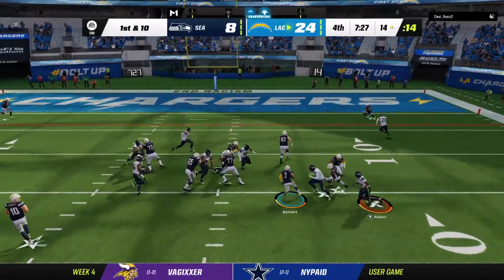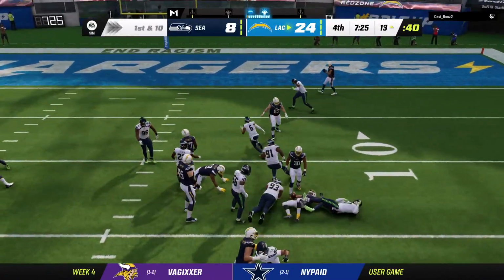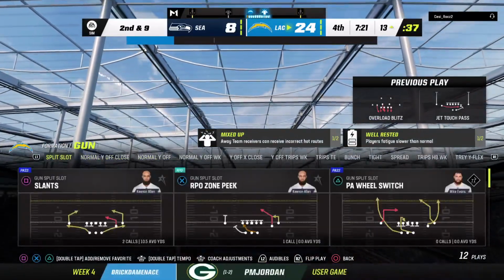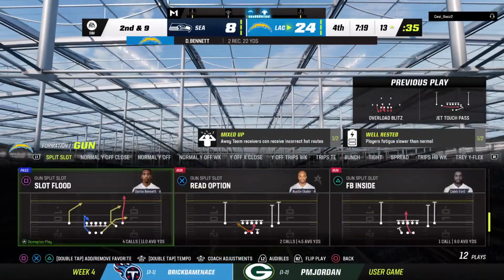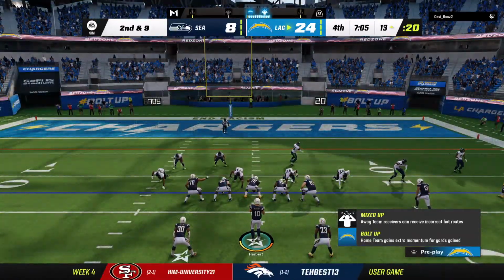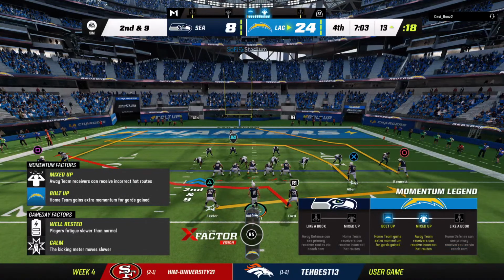Herbert takes it and just pops it forward. And they get to him quickly here as he stopped right around the 13. That's a nice job there defensively, being able to diagnose that little touch pass. They saw it coming, converged on him before he could get much out of it.